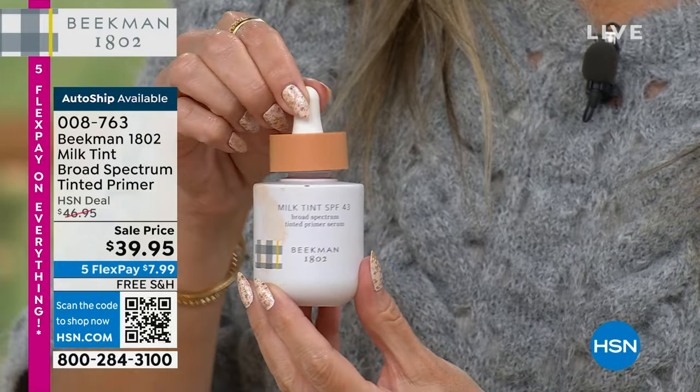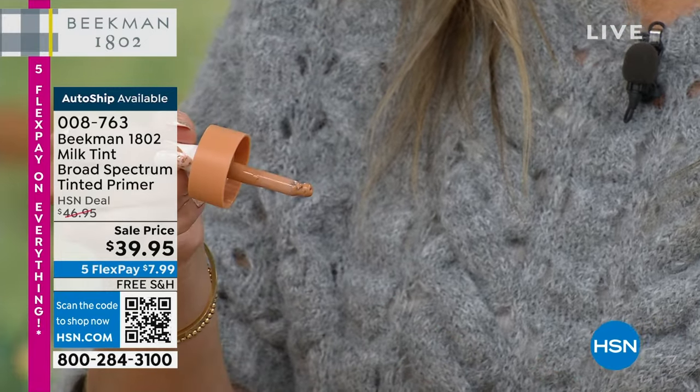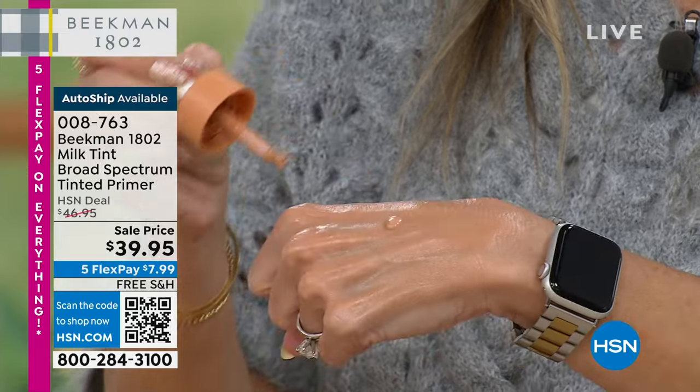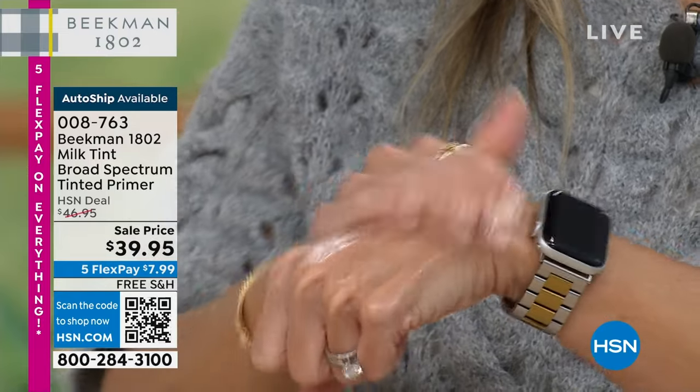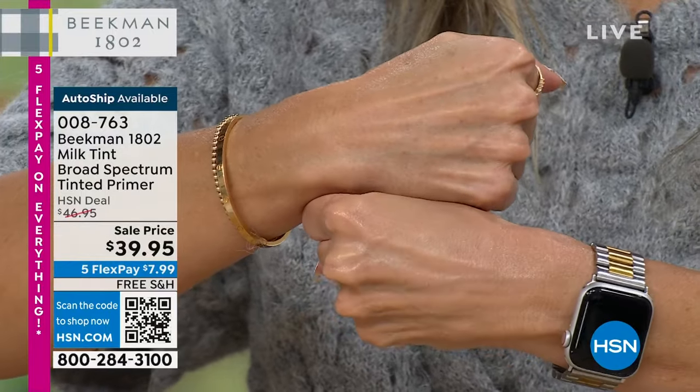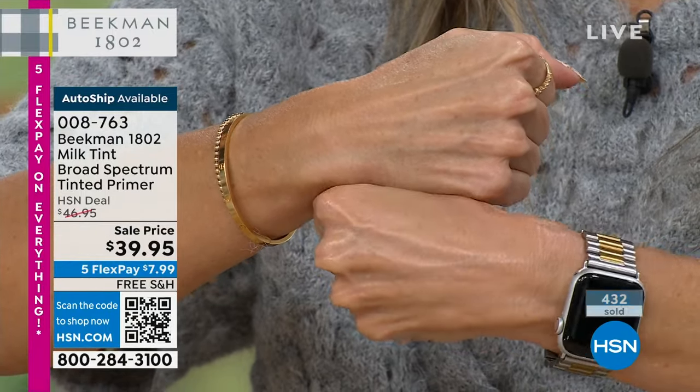And this is huge. It's a lot, because you need, like, let me show you. Two drops will cover your entire face. Absolutely. And think about everything you're doing. You've got the squalane, you've got the ceramides, you've got that amazing niacinamide. So you've got your skincare.